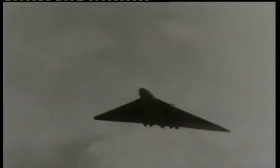Arriving with the two Delta-shaped research aircraft from which she was developed, the Avro Vulcan bomber was top secret at Farnborough. She wasn't exhibited on the ground, and the only views which observers had of her were these.